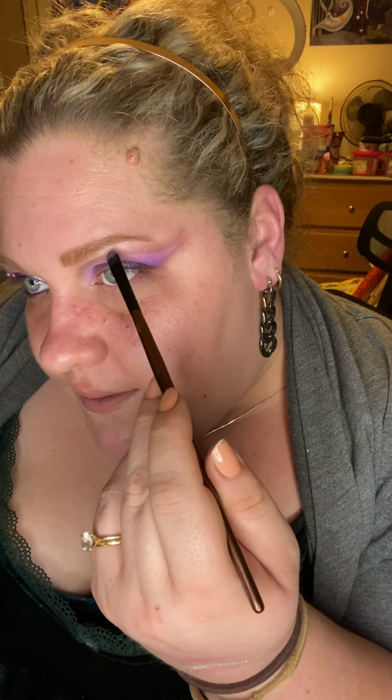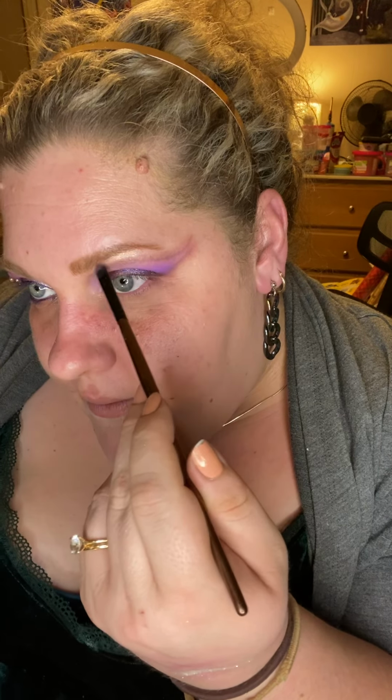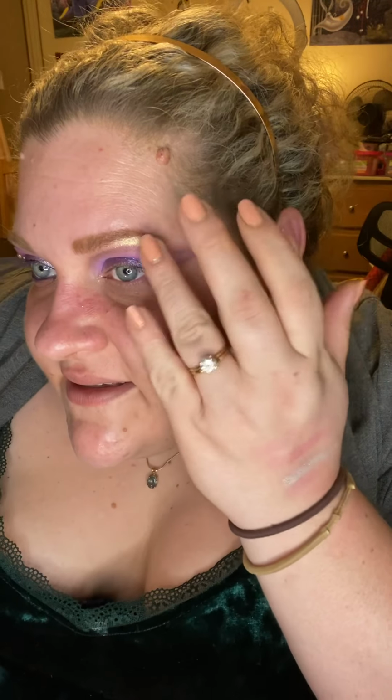I'm going to take this on my inner corner to do my inner corner highlight. I'm also going to take some of this up here on my brow bone, just because I want to get as much of this on my face as I can. This eye look is not about being subdued. This is fully 100% unapologetically purple, all about the purple, and I'm totally okay with that.